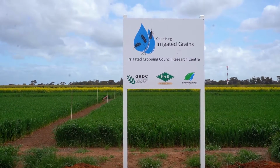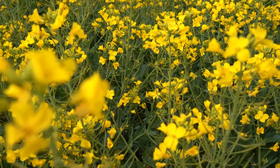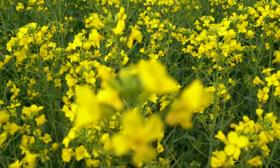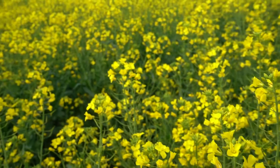We're probably looking at a few of the facets and going back to some of the basics of canola agronomy. So we're trying different nitrogen rates. We're also looking at applying nitrogen at different timings, also playing with populations, and also comparing flood irrigation to sprinkler irrigation.